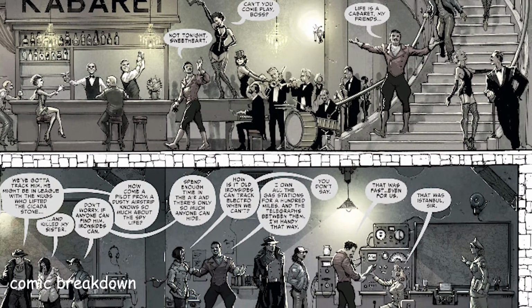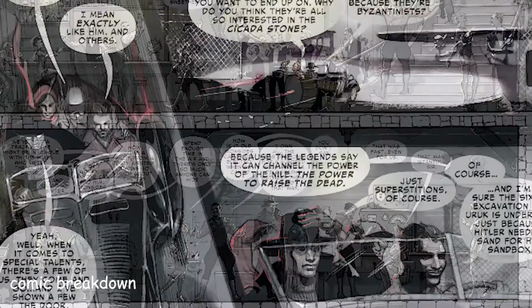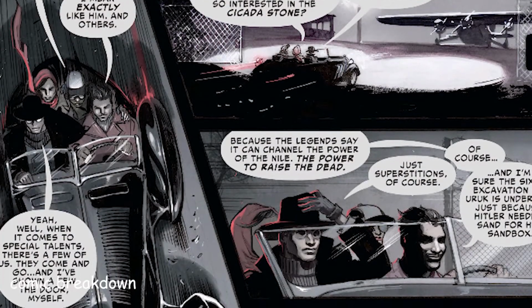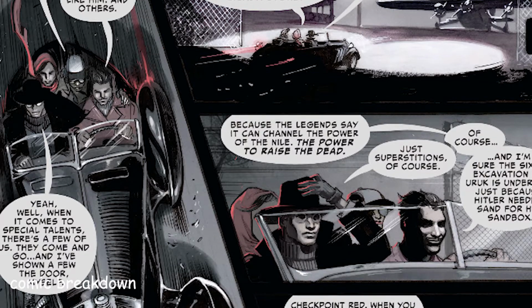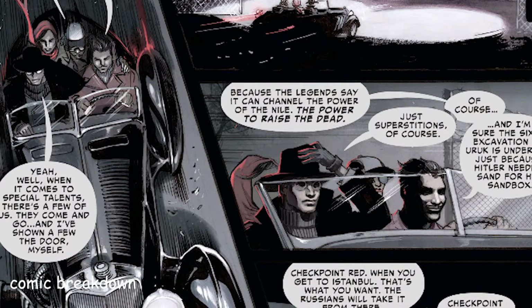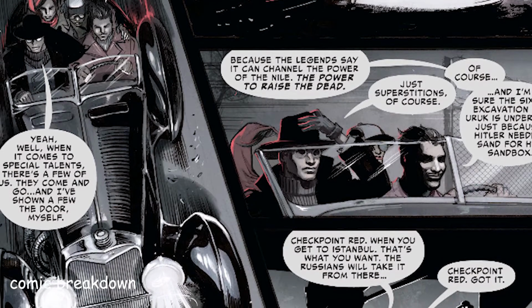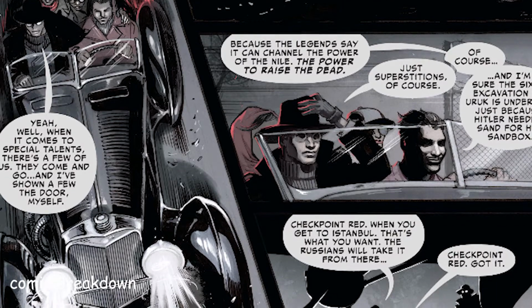And he pretty much owns every gas station and telegraph within a 100-mile radius. So they're able to communicate on a scale most individuals in this time era can't communicate with each other. And so they get word that ELECTRO is going to Istanbul. So Peter Parker decides this is their best lead, and so they need to follow ELECTRO to wherever he's going.